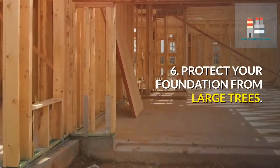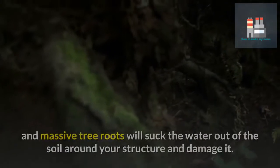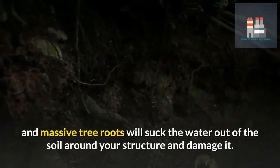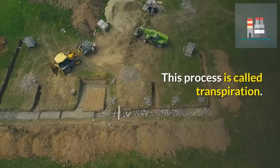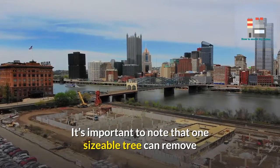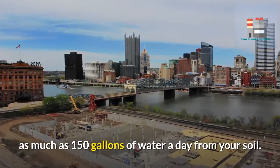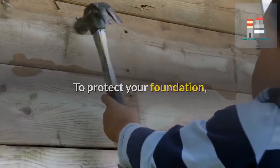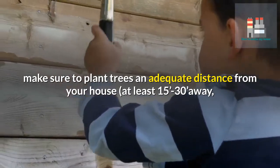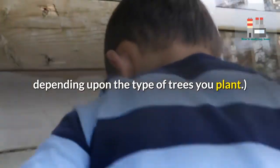6. Protect your foundation from large trees. Trees need moisture to live, and massive tree roots will suck the water out of the soil around your structure and damage it. This process is called transpiration. It's important to note that one sizable tree can remove as much as 150 gallons of water a day from your soil. To protect your foundation, make sure to plant trees an adequate distance from your house, at least 15–30 feet away, depending upon the type of trees you plant.